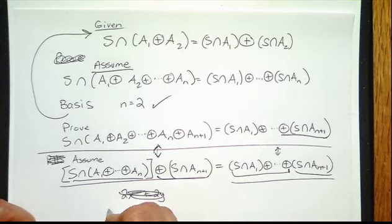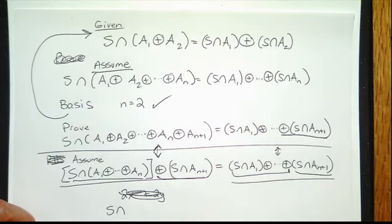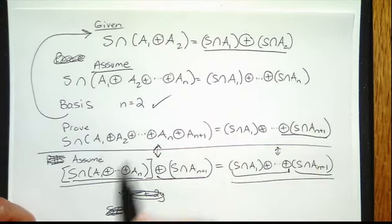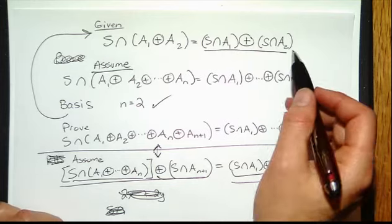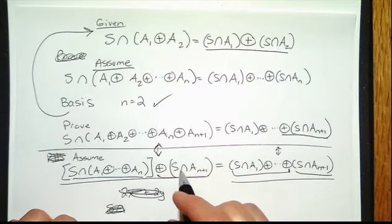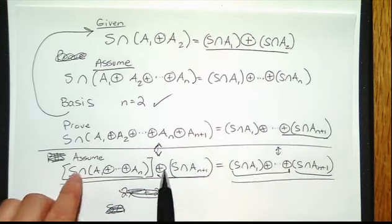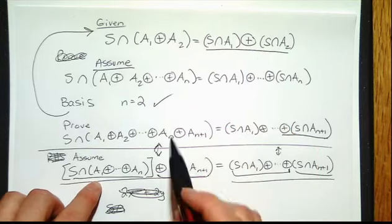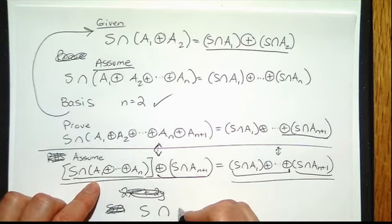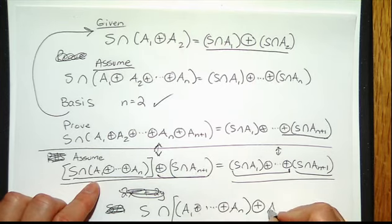So this is going to be S. Well, actually, I should use this rule, right? So instead of just assuming this thing's going to work, I got to use that. So this is my given rule. So if I have an exclusive OR of two things, I can actually combine them. So I do have an exclusive OR of two things, and each one of them is an intersection of two things, and we have the same thing. So I can say that this is S intersect A1 exclusive OR dot dot dot exclusive OR AN exclusive OR with A sub n plus 1.